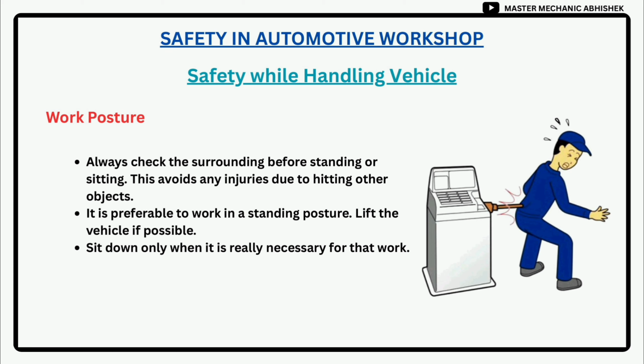It is preferable to work in a standing posture. Lift the vehicle if possible. Sit down only when it is really necessary for that work.